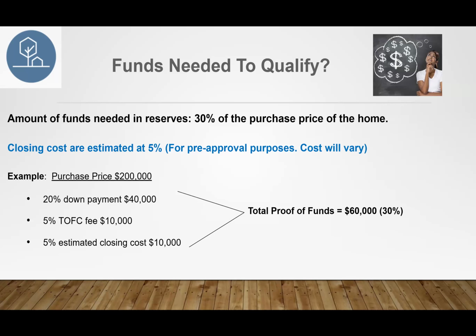The 20% down, that's our requirement right now. We hope, as loan programs change, we can bring that down. We had it at 15% for almost a year, and then that loan program got taken away, and so we're back to 20% down for these properties. So 40,000 straight to the down payment, 5% is our fee. And then we estimate the closing cost again at that 5%. So total proof of funds for a $200,000 house would be 60,000. They show 60,000 in their bank or multiple banks or gifted letters or 401ks, and they can qualify for the home.